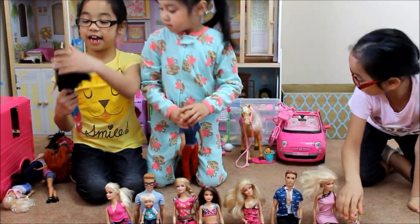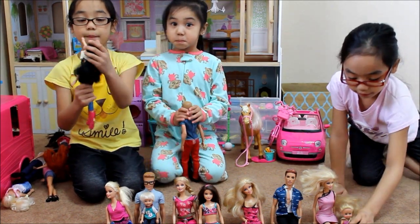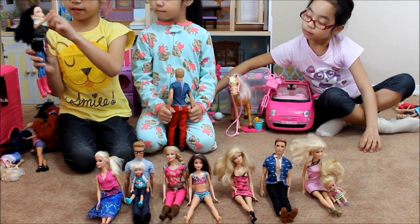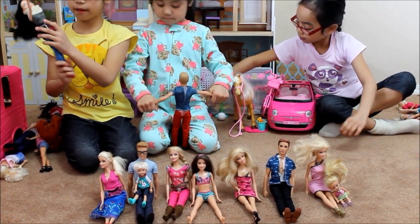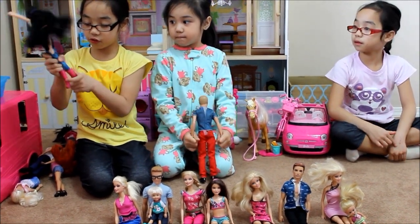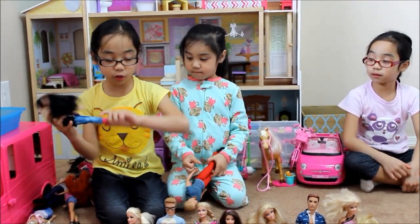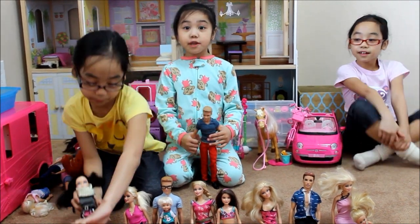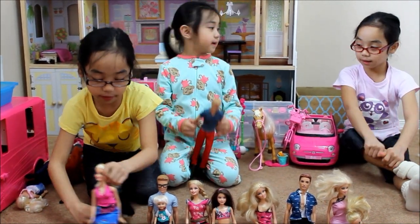Here is Layla. She's my favorite doll. I put her hair in a braid right here, and her hair is straight down. I need a skirt for her, and I got this outfit from Walmart, and she's wearing some jeans and some shoes. She is Daniel's wife, and she's also from the TV movie. If you watched it already, just comment us.